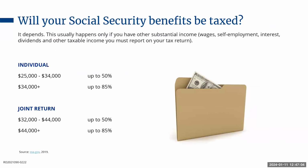Okay? Will my Social Security benefits be taxed? Well, that depends. All of you are going to have some income coming from a SARA, so there probably will be a portion of your Social Security that will be taxed, right? For example, if you're an individual and you make $25,000 to $34,000 a year in income, and this is income coming from a SARA, you're looking at being taxed up to 50%. I'm not a tax person. I briefly talk about taxes. Check with your CPA, check with your tax accountant to confirm truly whether or not taxes apply to you. Okay.